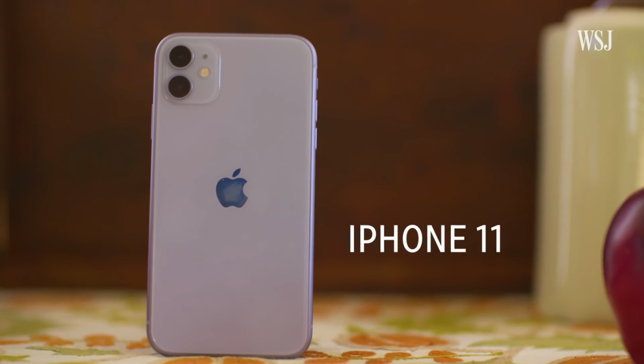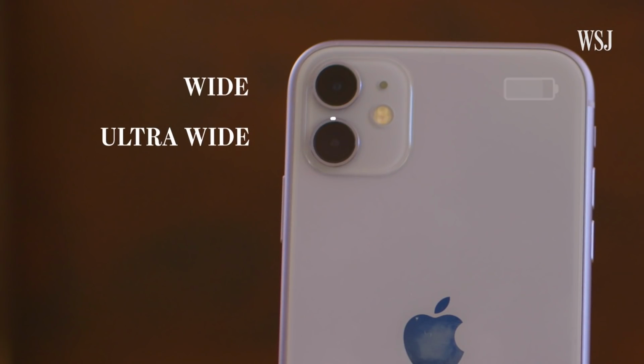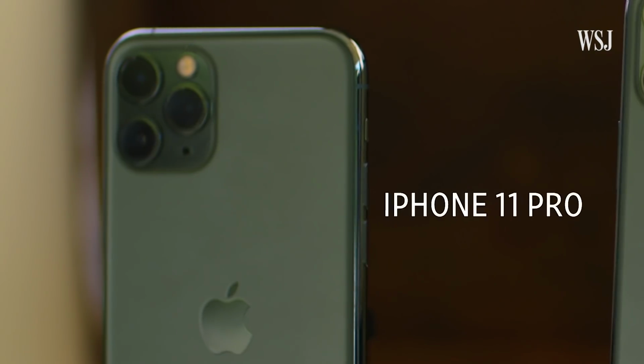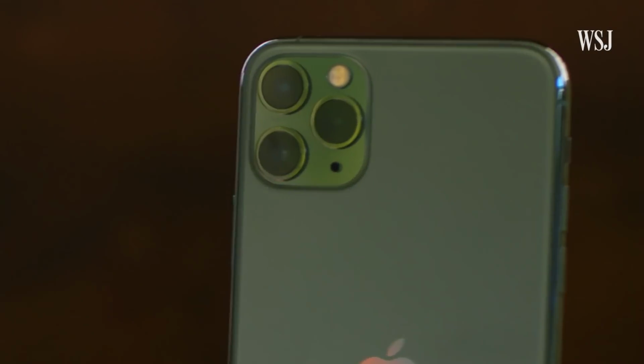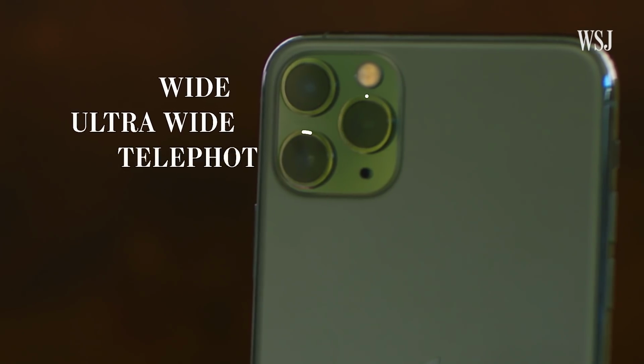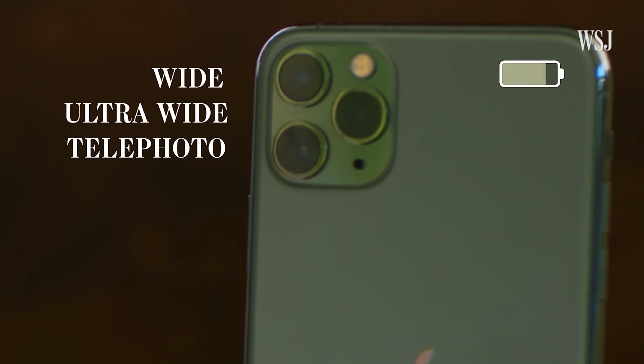The iPhone 11 is the reworked iPhone XR with a wide camera and an ultra-wide camera and a bit more battery life. The iPhone 11 Pro and Pro Max, which are just the same phones, just different sizes, now have wide and ultra-wide cameras plus a telephoto. And lots more battery life than last year's XS models.